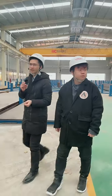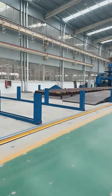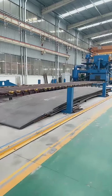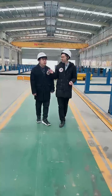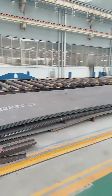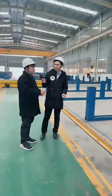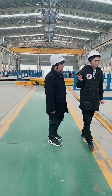So you can see these two machines, and this is shot blasting. These two machines are both shot blasting machines, right? Yes, shot blasting machines, and you can see the difference. Do you know the difference? I can tell it's from the material. This is the steel plate. I think after we confirm the raw material we purchased has passed our inspection, next we should do the shot blasting of our steel plates before the next process.